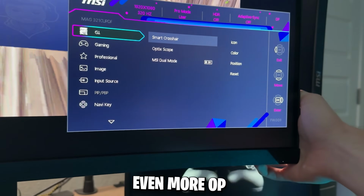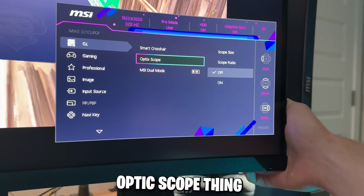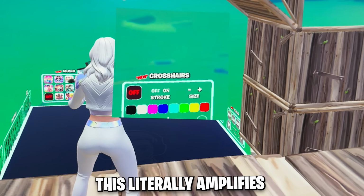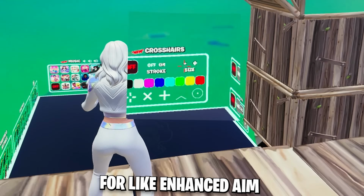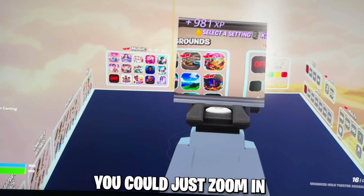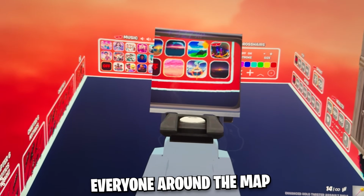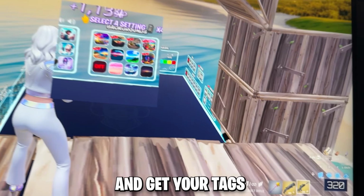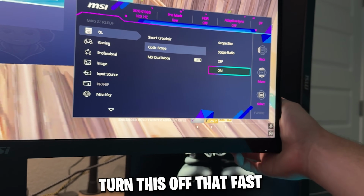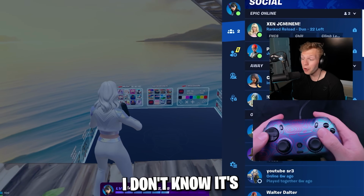And if I wanted to get even more OP, there's this optic scope thing that you can turn on, and watch what this does. This literally amplifies the middle of your screen for enhanced aim. So imagine you're playing comp and you need storm surge tags. You could just zoom in on literally everyone around the map and get your tags. Then you can quickly come over here, go down to this, and turn this off that fast. Is that cheating? I don't know. It's built into the monitor.